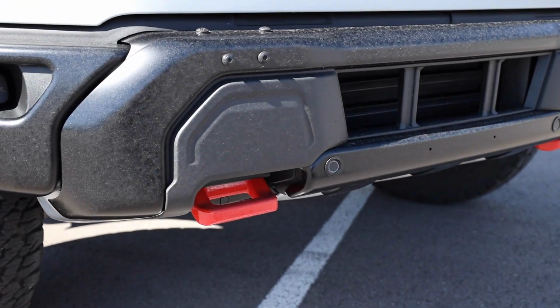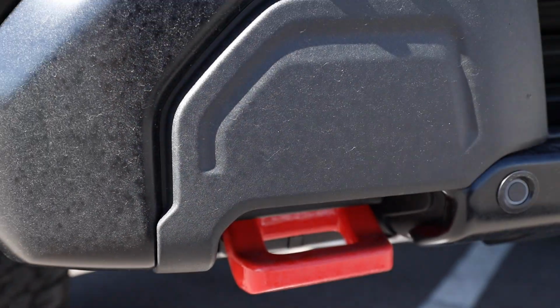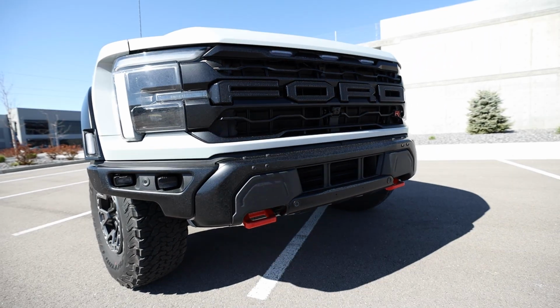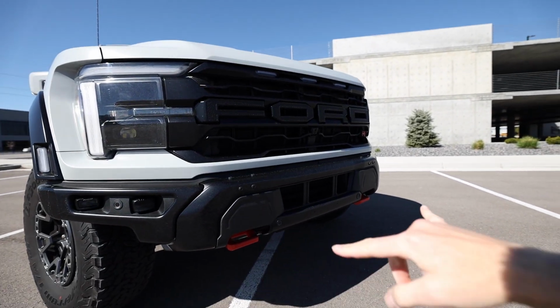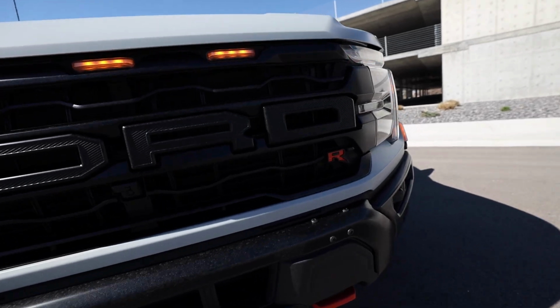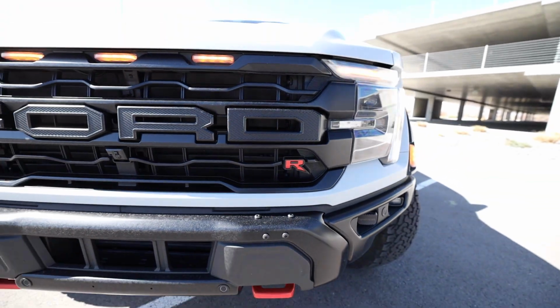One thing that is nice about the Raptor R, it comes with these massive Code Orange forged tow hooks, which give it a really aggressive look up here on the front end, and I really like that touch, and I like how it ties in with the Code Orange Raptor R here. Obviously that is only on this model.